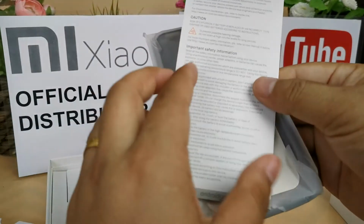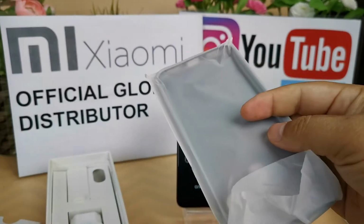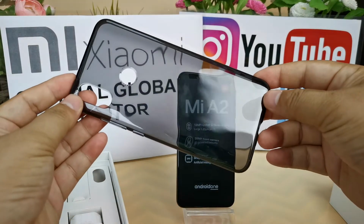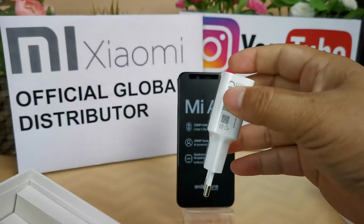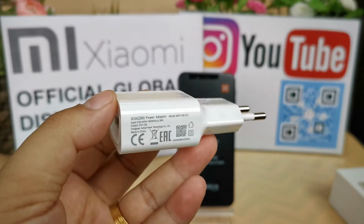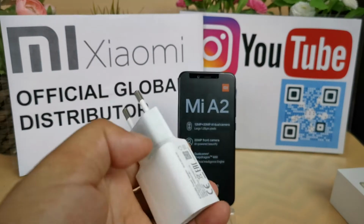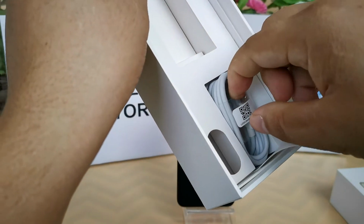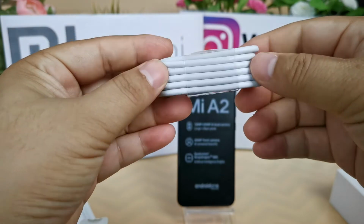It will come English menu. Adapter, eject pin. Silicon case. Europe charger. Type-C USB cable.